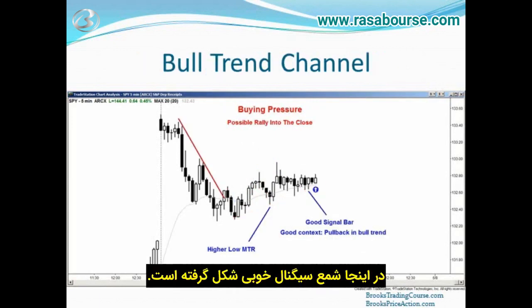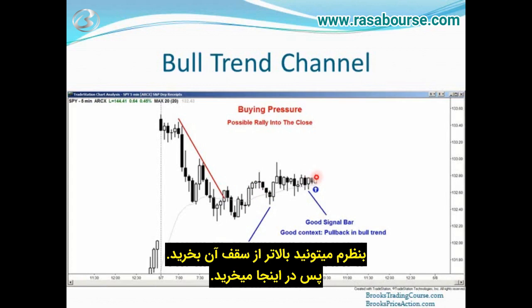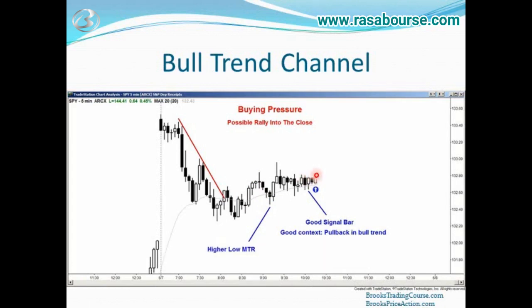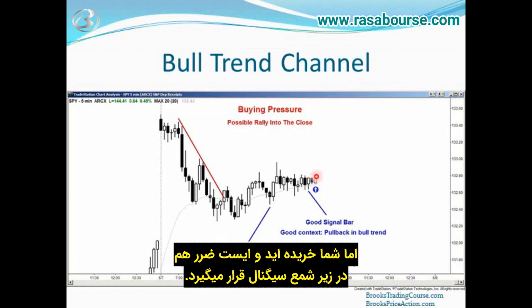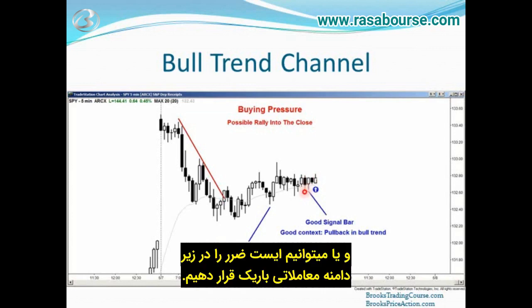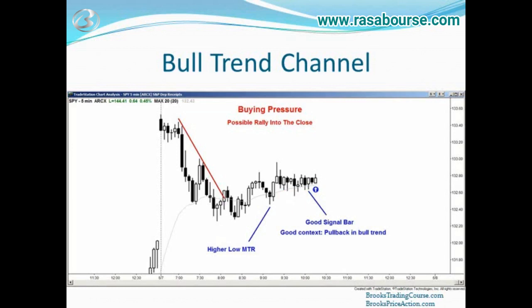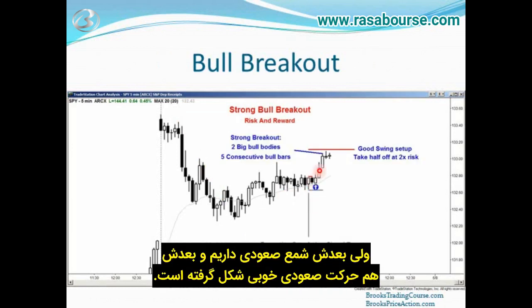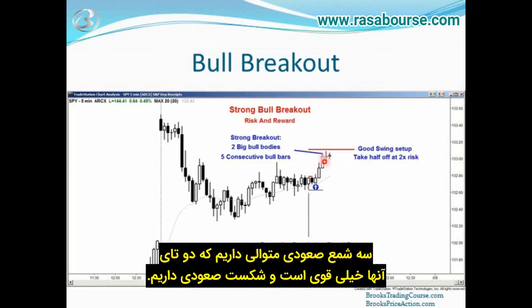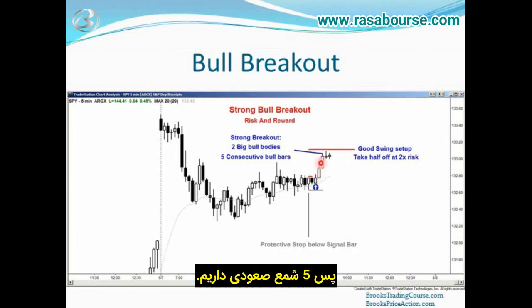Okay, good signal bar. I think you can get long above its high, so you got long here. Not a great looking entry bar, but you are long, and the stop is probably below the low of the signal bar, maybe below the low of the tight trading range. Not a good entry bar, but good follow through, and more good follow through as well. So we have 3 consecutive bull bars. 2 of them are particularly strong for the breakout, and we have 5 consecutive bull bodies.